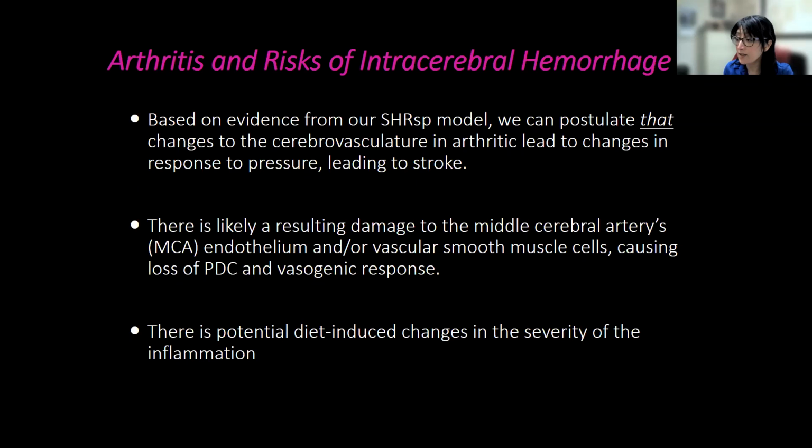So there's damage occurring to the middle cerebral artery, potentially to the vascular smooth muscle cells, potentially to the endothelium, that causes the loss of pressure-dependent constriction and the vasogenic response. And based on some aspects of our vitamin B12 studies, there are potentially diet-induced changes in the severity of inflammation and the damage in the middle cerebral arteries themselves.